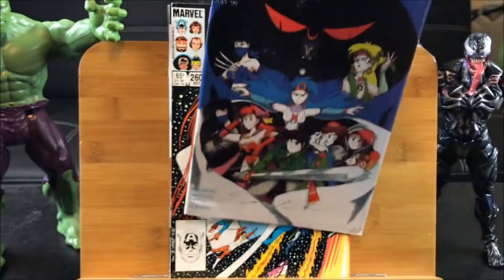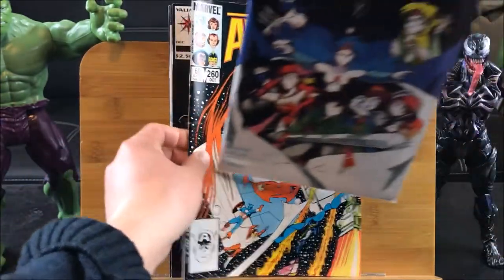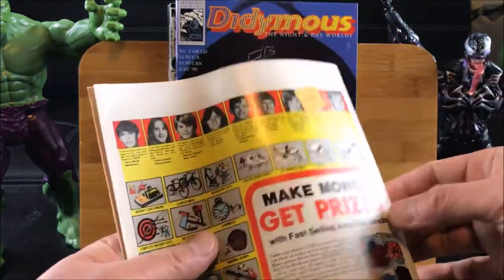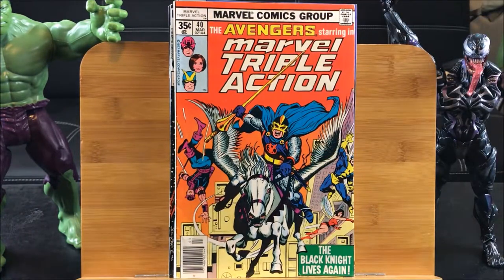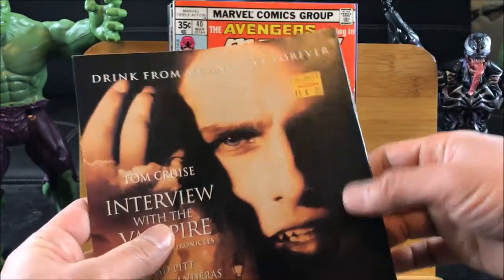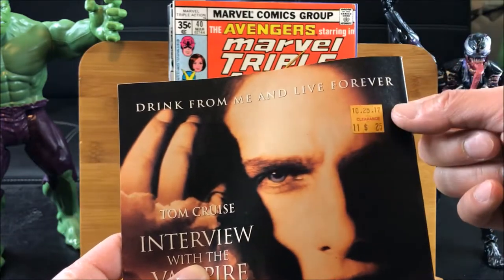25 cents. How much did I pay for the Avengers anyway? 25 cents. Because some of these are like 50 cents ones. Marvel Triple Action number 40. This is the 50 cents one, with Black Knight Lives Again. Can't pass that up, 1977, kind of 50 cents. And of course, on the back, you don't have to worry that much about removing the sticker prices on the front.